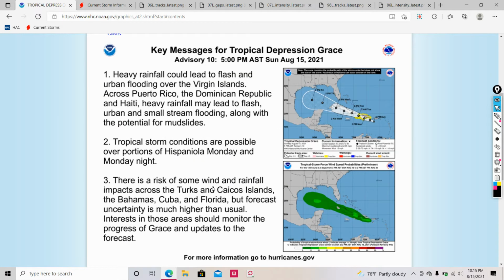But we need to go through the key messages for Grace, since Grace will likely also cause flooding like Fred, except the difference with Grace is that Grace could cause some mudslides in the Dominican Republic and Haiti. So here are the key messages. Please listen to these because they're pretty important. Heavy rainfall could lead to flash and urban flooding over the Virgin Islands, across Puerto Rico, the Dominican Republic, and Haiti. Heavy rainfall may lead to flash, urban, and small stream flooding, along with the potential for mudslides.